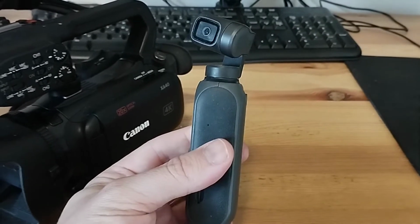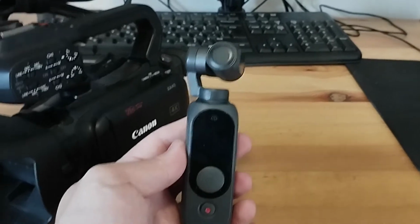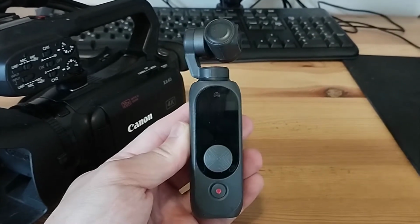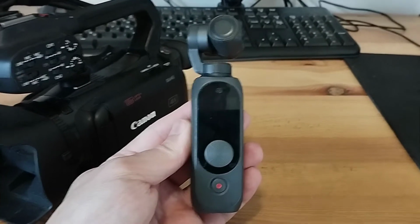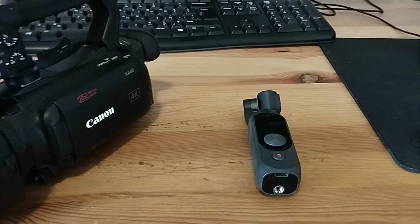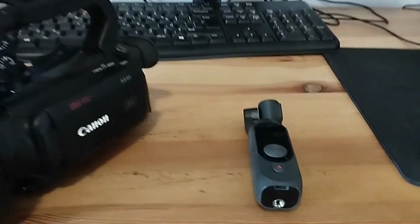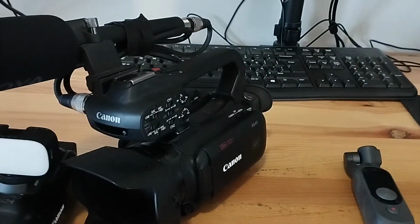If you have enough money to buy the DJI Pocket or Pocket 2, Osmo Pocket or Osmo Pocket 2, I'd recommend doing so. This does have some advantages over the Pocket 2. I bought it because it was cheaper and because I'm not really making money out of this video project right now. I'm trying to spend my money, kind of spreading it out and not buying the most expensive thing in either category. So that's that. And then we have the beast.